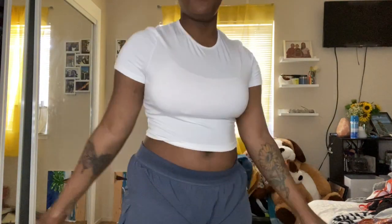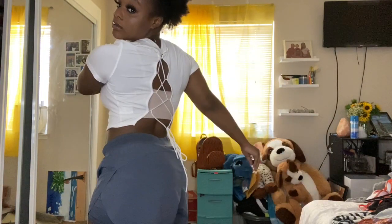I feel like it would be good to go with my Jordans or, I don't know, sandals are cute too. So this one I really liked.